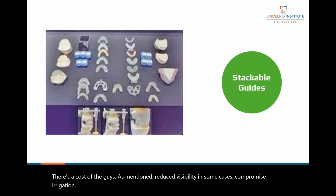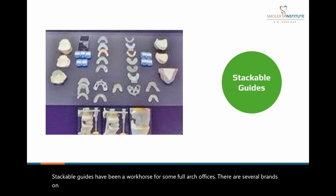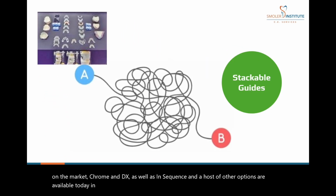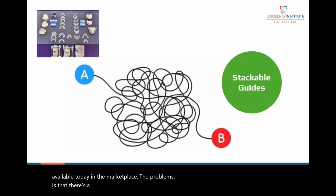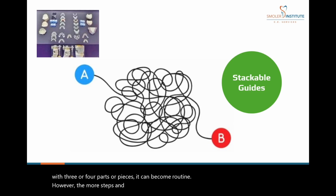Stackable guides have been a workhorse for some full arch offices. There are several brands on the market, Chrome and DX, as well as InSequence, and a host of other options are available today in the marketplace. The problem is that there's a lot of parts, pieces, layers, and stacks to keep track of. Sure, once proficient with 3 or 4 parts or pieces, it can become routine. However, the more steps and layers there are, the more induced errors.